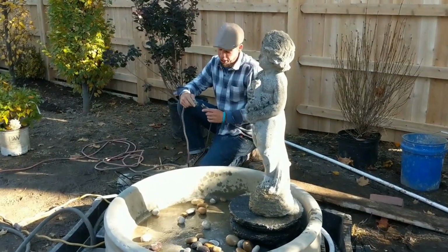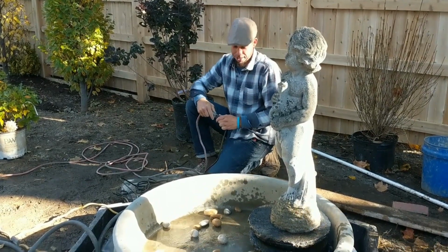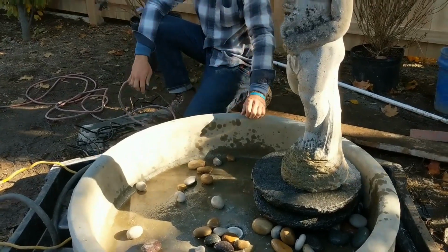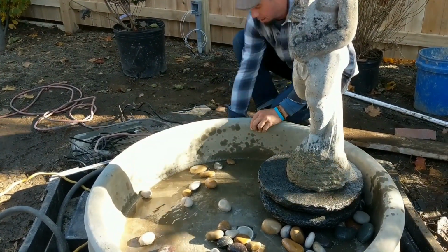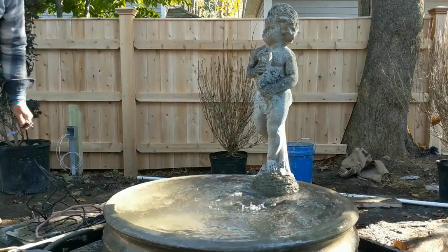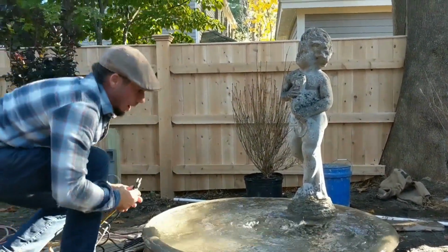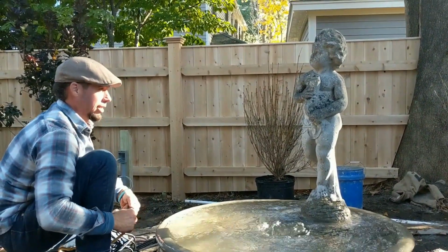Here goes. I haven't turned it on yet. It's always a surprise, and I always need adjustments. Alright, that's the 2-inch line. This is the big unknown, because this is an antique. I don't know that anybody's actually ever seen this thing working. Let's find out.